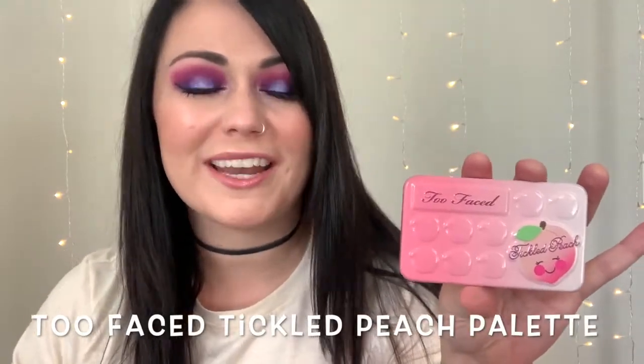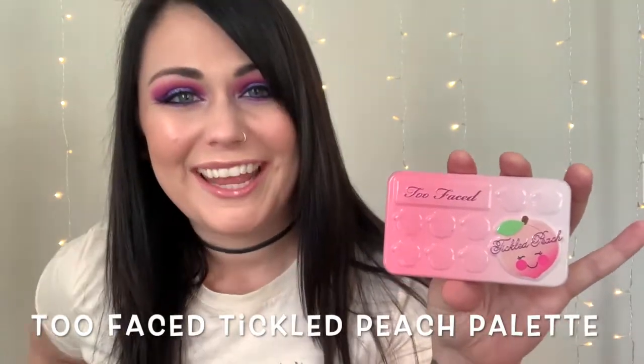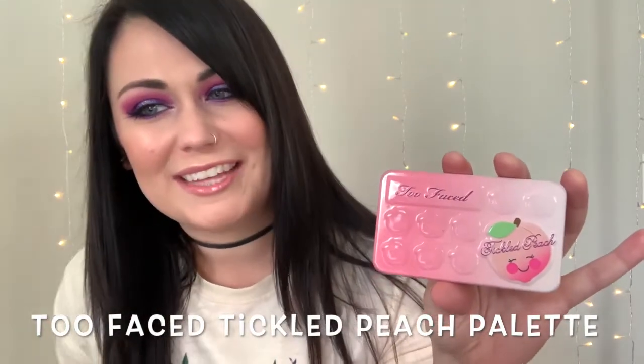The number 9 eyeshadow palette was another impulse buy, and it's the Too Faced Tickled Peach palette. I bought it at the checkout line in Sephora, and it retails for $26. It says here on the Sephora website, but I think I bought it for $20. So I just really like how mini it is, travel size. It smells delicious. It legit smells like peaches.